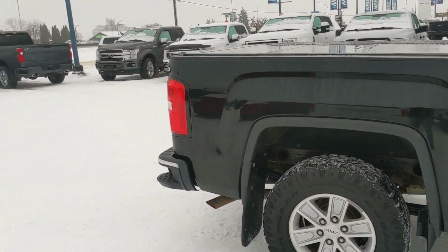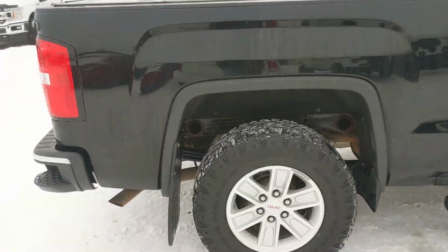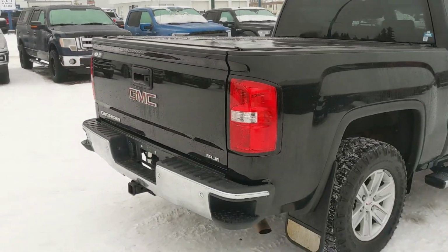hauling, and 4x4ing, coming with running boards down below, as well as mud flaps on the front and rear, and a hardtop tonneau cover to keep your belongings covered and protected. But let's take a look inside.